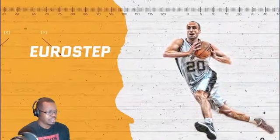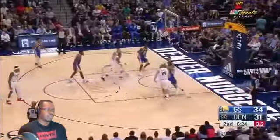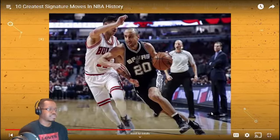Euro step. Manu Ginobili. Yeah, of course they gotta be on there. Some basketball moves already exist, but then certain players make them famous. That was the case with Manu Ginobili. In case you guys didn't know, the Euro step is one of my favorite moves to watch and to do. Mainly on fast break, something like that. But it's real effective, so if you guys don't know how to do it, just check it out and try it. Ginobili and the Euro step.